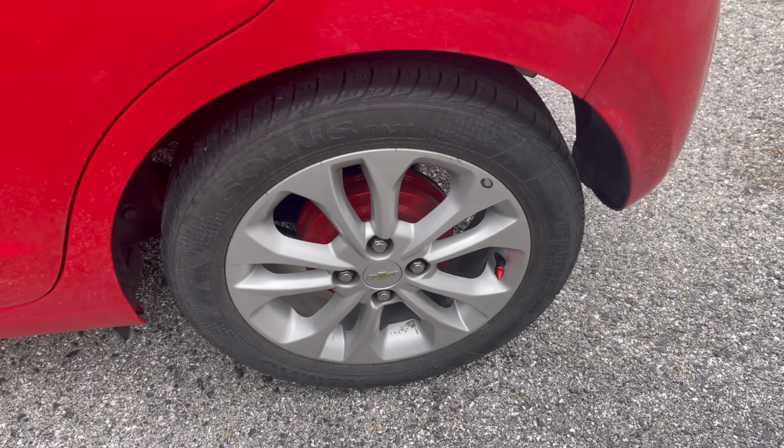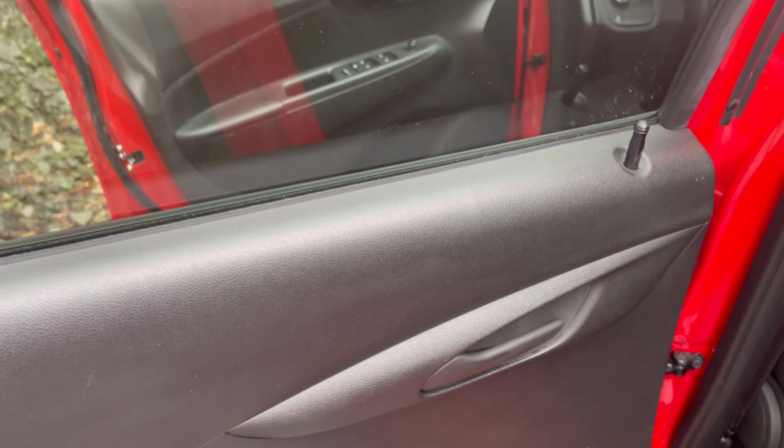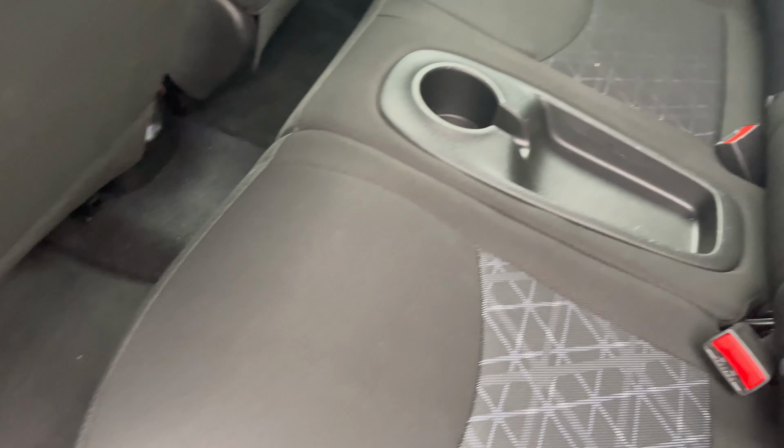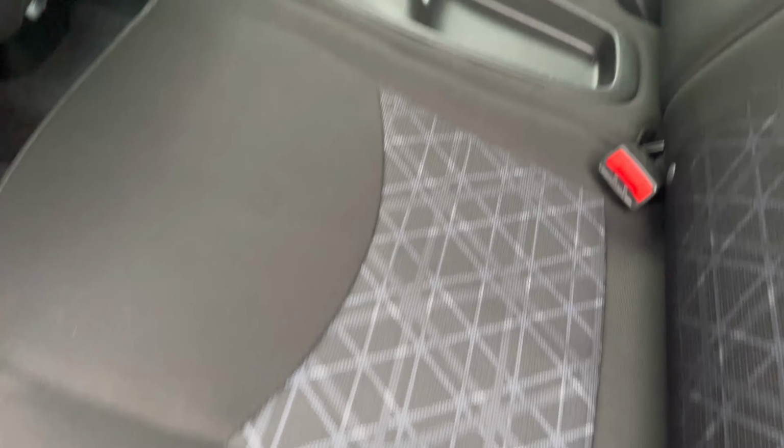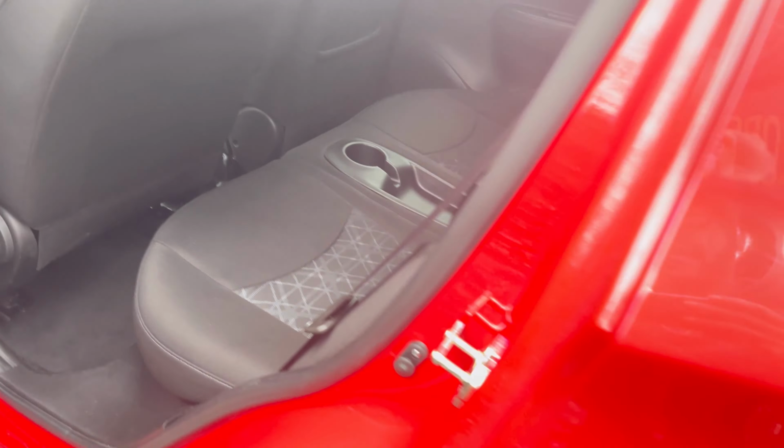Tires still good. Show you the back. Back's definitely still pretty much spotless, as you guys can see. Back little shade. All this stuff's still good.